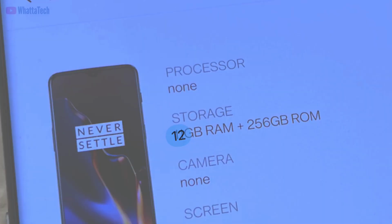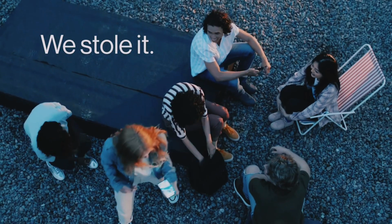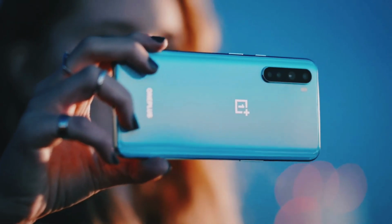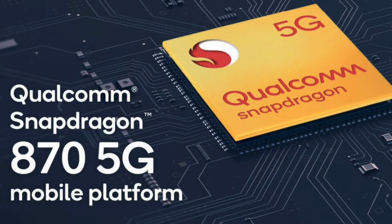As for the chipset, OnePlus has confirmed that it will soon be launching at least one phone with Qualcomm Snapdragon 888 on board. And the OnePlus 9 Pro is almost certainly that device, right? The premium OnePlus 9 Pro is scheduled to be announced at some point next month. It will be accompanied by the OnePlus 9, which will also be powered by the Snapdragon 888, and the affordable OnePlus 9e flagship, which should use the new Qualcomm Snapdragon 870, which is actually kind of a cool processor.